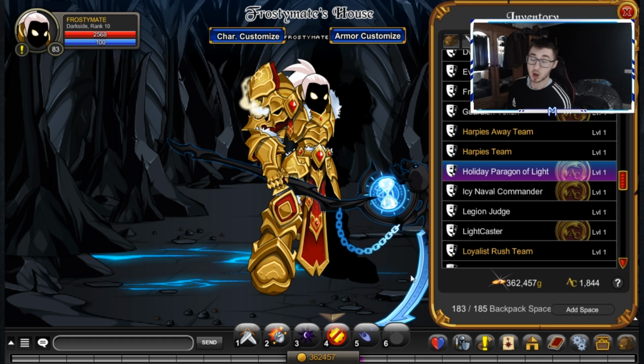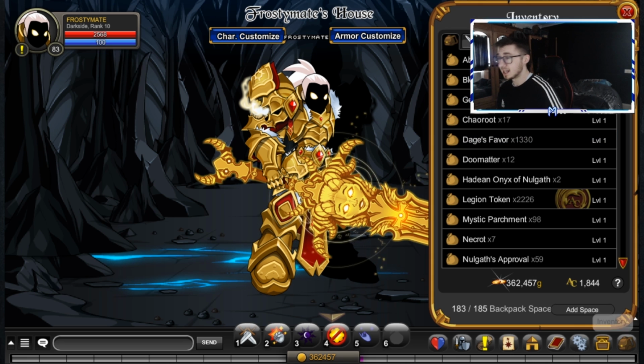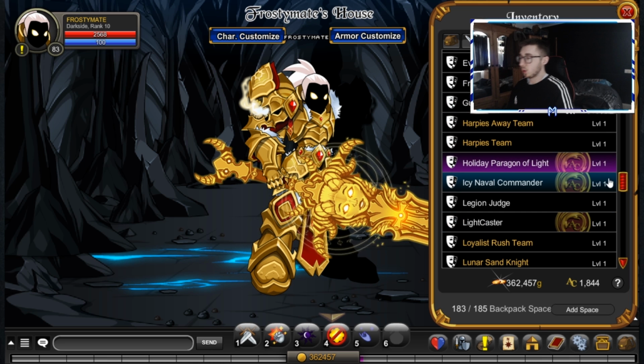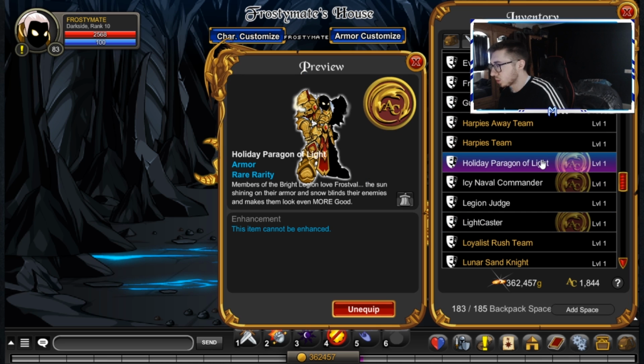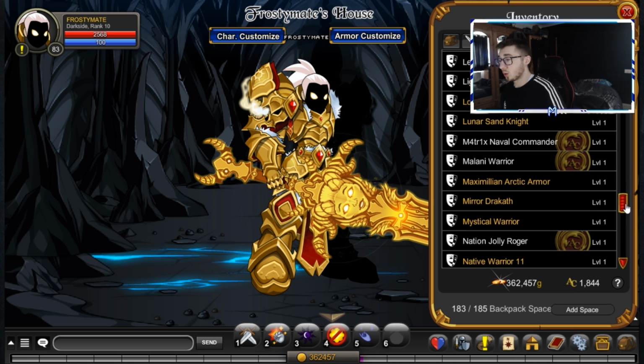Next up, we've got the Holiday Paragon of Light. As I said earlier, I love golden stuff. As you can see, it looks absolutely incredible. I never got the original Paragon Pet, the original Paragon armor, which I was quite annoyed with myself with, just because you can no longer get it, and it's such an iconic armor in this game. But yeah, the Holiday Paragon, I managed to get this from the Book of Lore. It was a limited time quantity set, I believe, so it may come back around, I'm not entirely sure, but this was for me a decent honorable mention.